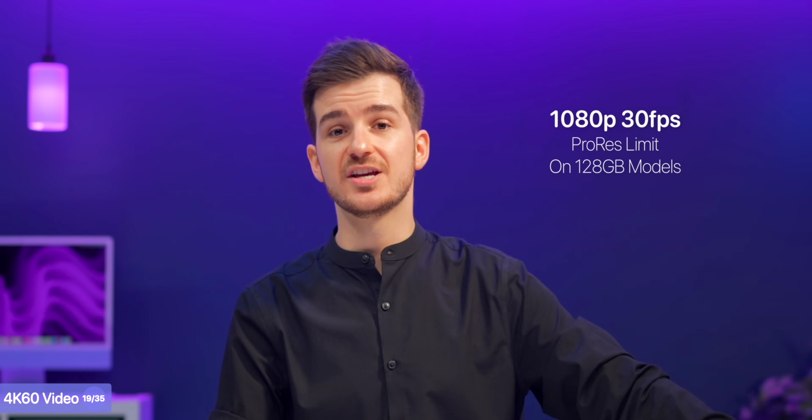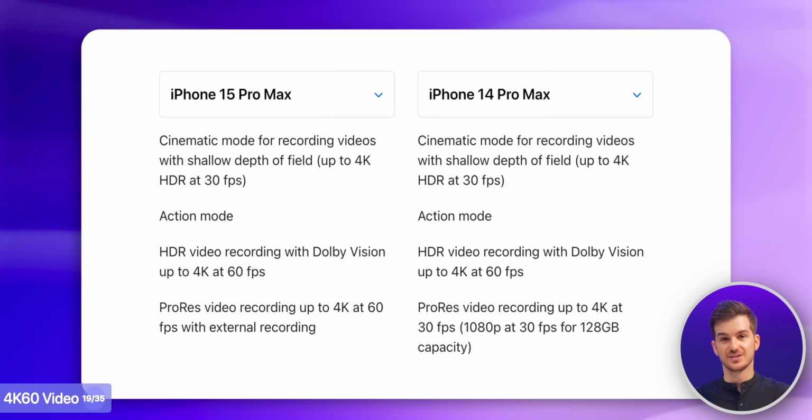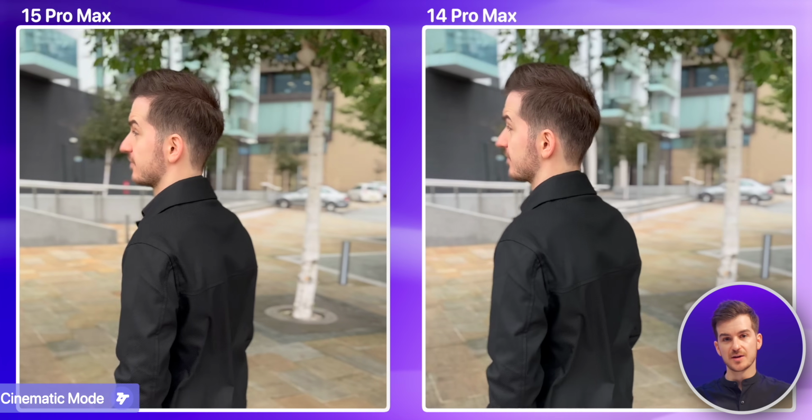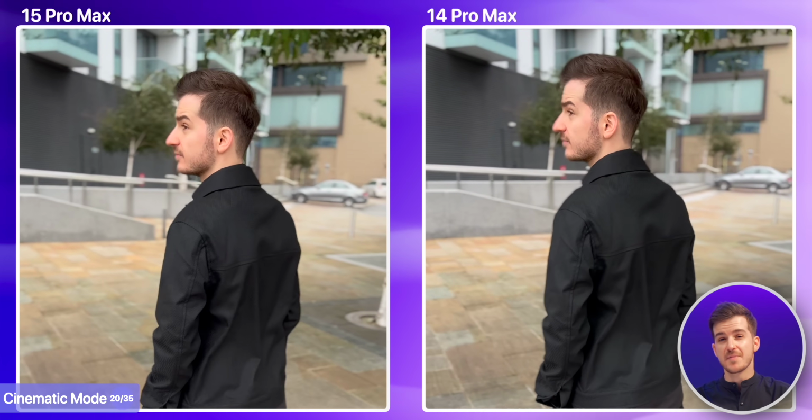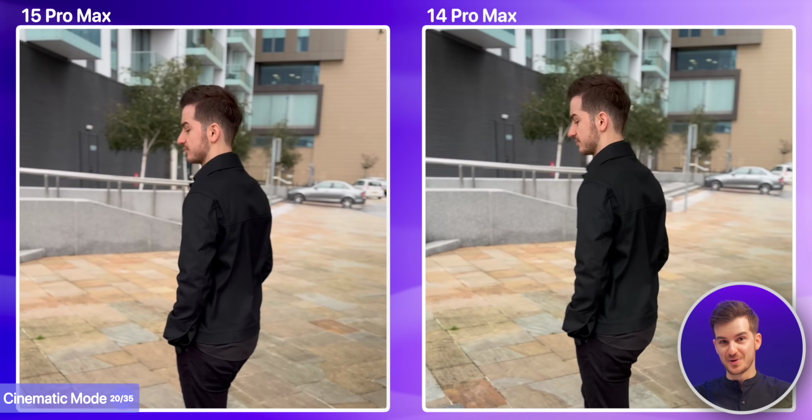Disclaimer, Apple still has a 1080p 30 FPS limit for internal ProRes on the 128GB models of the iPhone 15 Pro, even though they no longer mention this anywhere on their website. Cinematic mode looks about the same on both, maybe with slightly better hair separation on the 15 Pro Max, but yeah, definitely no major improvements here.